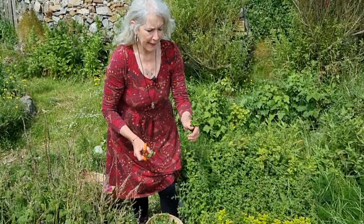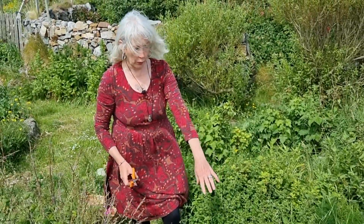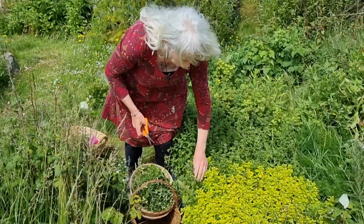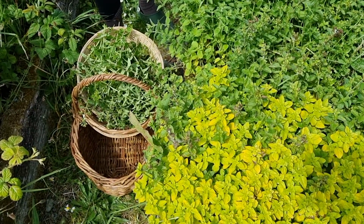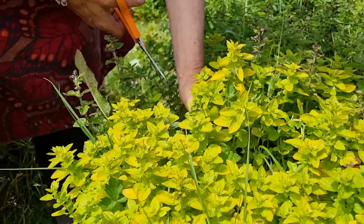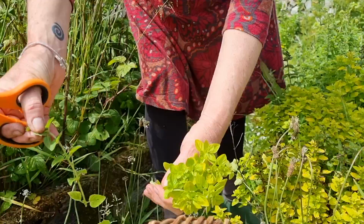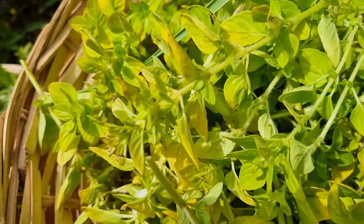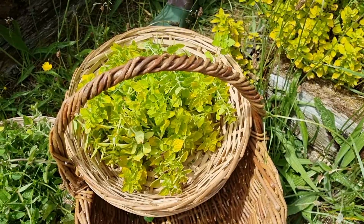Gathering my lovely spaghetti herbs here. The oregano, the golden oregano here and the wild marjoram here. They're pretty much interchangeable in terms of usage. I'm gathering them obviously for food, for culinary purposes to enhance the food, but also because they're so antibacterial, antiviral, they're great respiratory tonics.